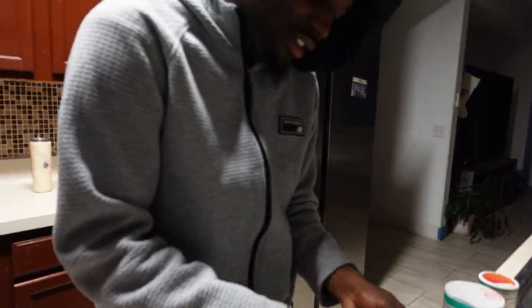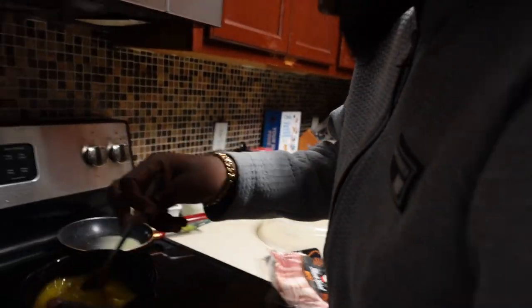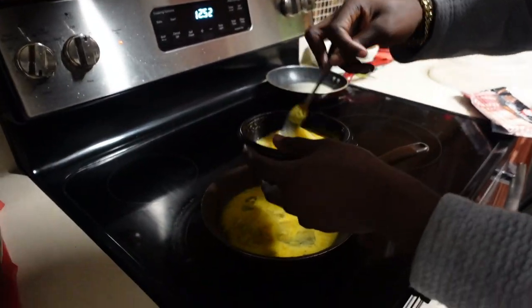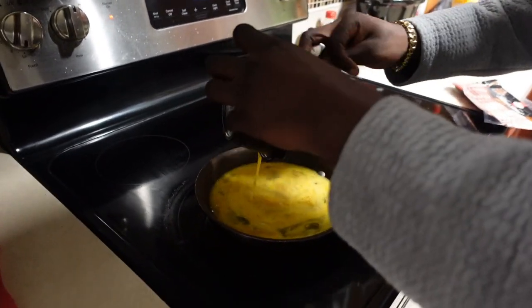See, I fuck with a lot of seasoning in my shit. You fuck with a lot of seasoning? Yeah. You know how G-Pod get, bruh? G-Pod put salt in everything, bruh. Now watch your words.